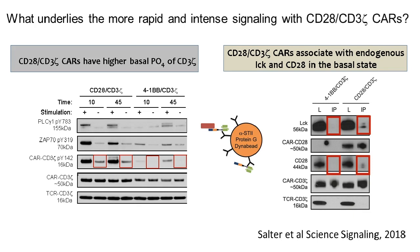So the next question that Alex asked is, what underlies this? Why is this different? If, in fact, they're signaling through both pathways, what's the basis of this more intense signaling? And what Alex found was that if you look in the basal state, and this is shown in the Western blot panels on the left, you will see that there is basal phosphorylation of the CAR CD3 zeta chain with the CD28 CD3 zeta CAR compared to the 4-1BB CD3 zeta CAR.